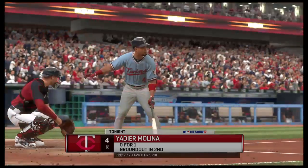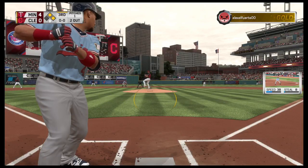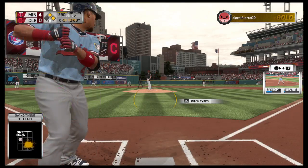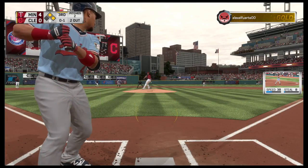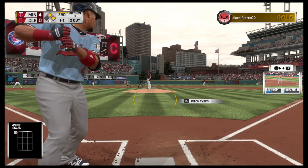Here's the catcher, Yadier Molina. 2 on, 2 out for him here in the third. The batter, number 4. No balls and a strike. A fastball that just misses inside. 2 down, runners at first and second.